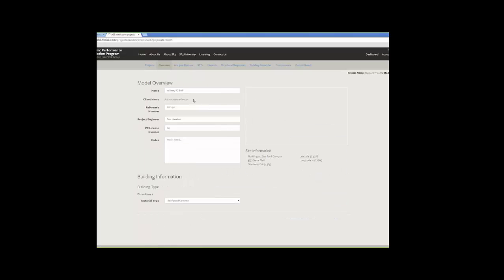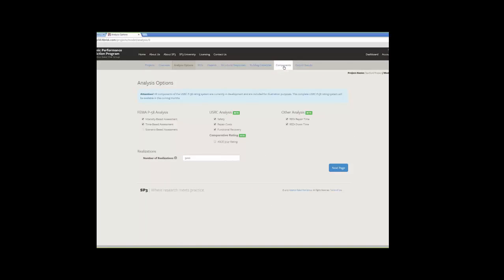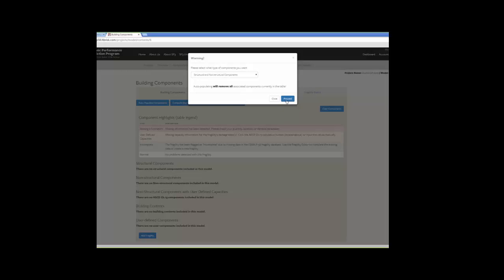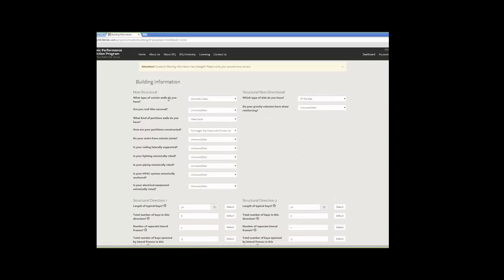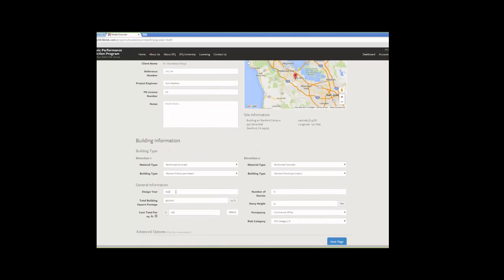So if we go back to the overview page and we instead say that this is a 1925 building, okay, so let's do that just to see the difference. I go back to the components, and now I auto-populate contents for a 1925 building. It's going to ask a lot, right? If you have roof tiles, are they secured? Do the stairs have seismic joints? Are your ceilings supported? Is your lighting seismically rated? Is your piping rated? Is your HVAC anchored? And so on. It's going to ask a lot more information. So since you have a new building in design category D, it doesn't do that because it knows that you need those things for a new building in design category D.